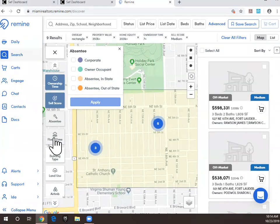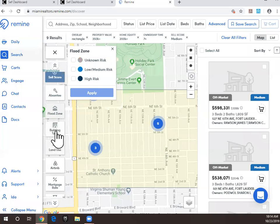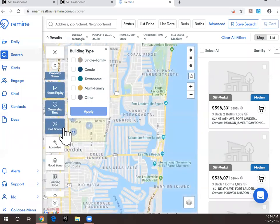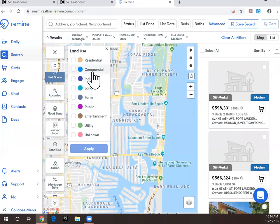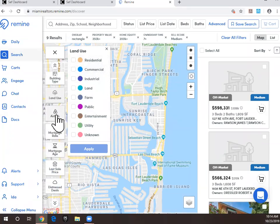Then you have another one like flood zone. You can see flood zone in the area. You can also choose the building type. Okay, so if I click on building type, let's say that you only want to focus on single family homes or you only want to focus on condos. You can tell the system that. Then you have, for example, land use. Okay, so if it's commercial, residential, then you have this one that's called Airbnb.